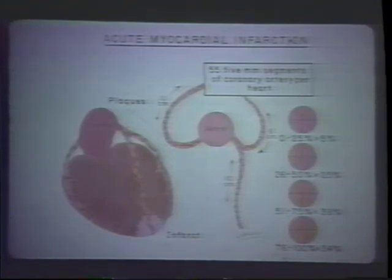And the question asked here was, how many of those segments, this study is based on about 30 patients, how many of those segments were narrowed to these four categories of narrowing? And it turned out, and this was present in all of the subsets, about a third of these segments were narrowed over 75% in cross-sectional area by plaque alone.